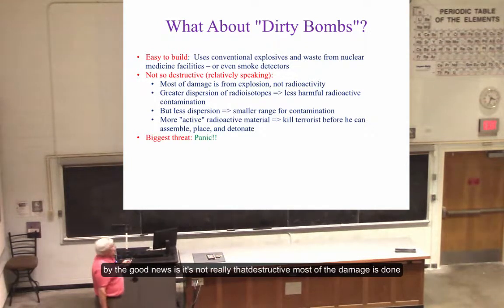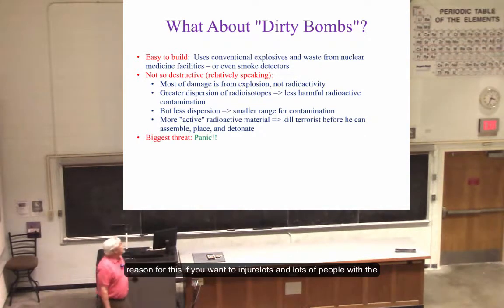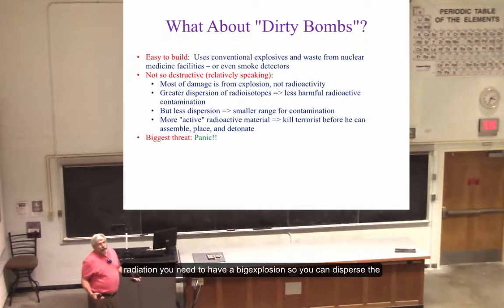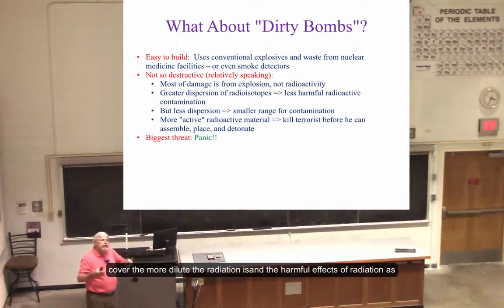But the good news is it's not really that destructive. Most of the damage is done from the explosion, not from the radioactivity. And there's a good physics reason for this. If you want to injure lots and lots of people with the radiation, you need to have a big explosion so you can disperse the radioactive material over as large an area as possible. But the more area you cover, the more dilute the radiation is.